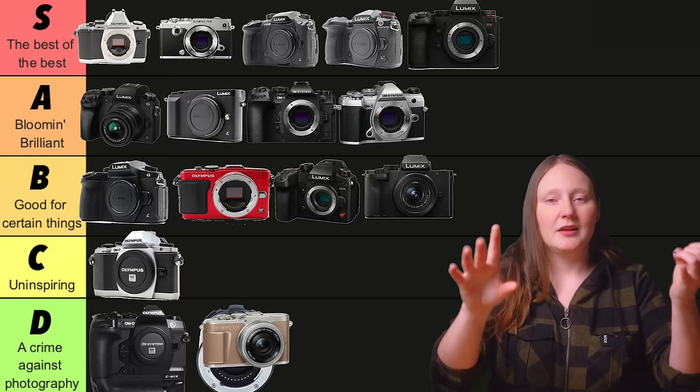So I'm putting this uninspiring. It almost went into a crime against photography, but I actually think it's a very good camera. It just could have been better. Like the G100, it could have been better.